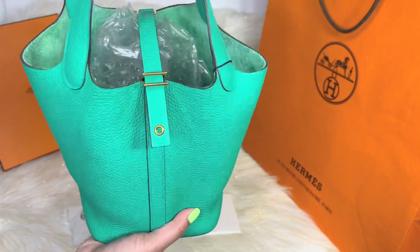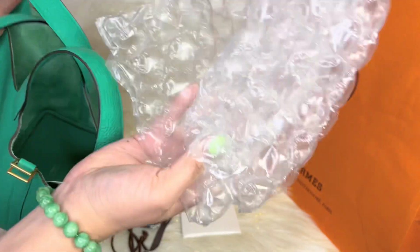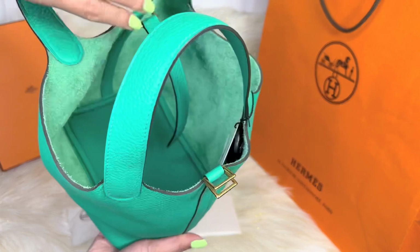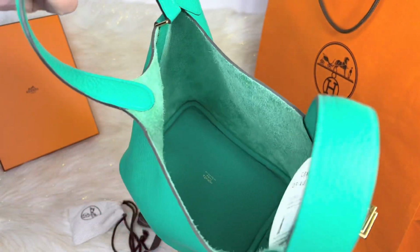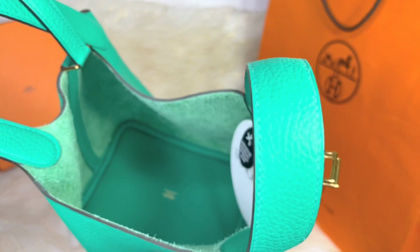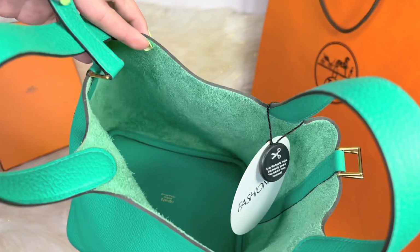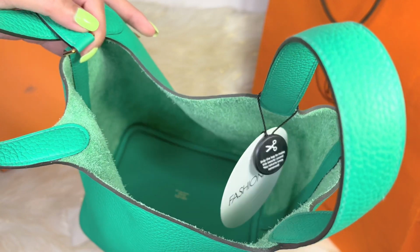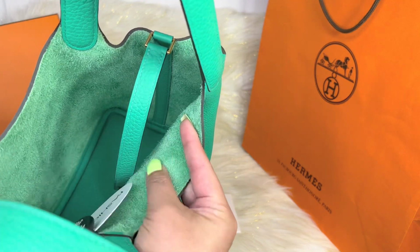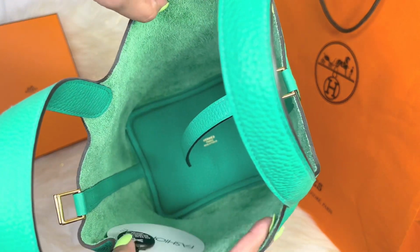So, okay, let's take a look at the inside. It has a little bit of stuffing right here. Okay, the inside, this Picotin, I think the majority of Picotin didn't have a lining. So Picotin is definitely unlined. What you are seeing right now is actually the other side of the leather, which is very soft. It feels like suede right here. The inside is absolutely amazing.